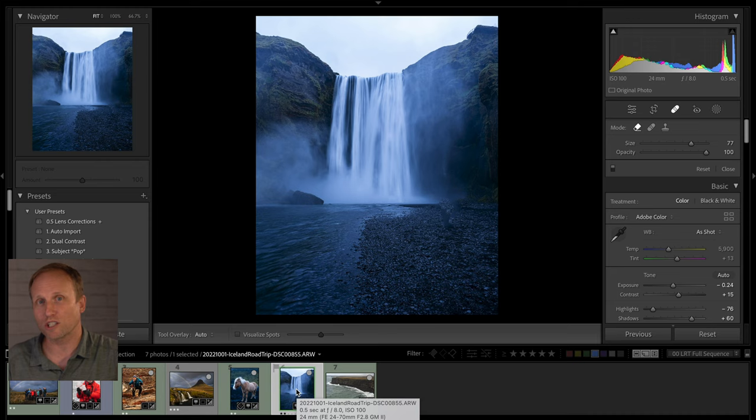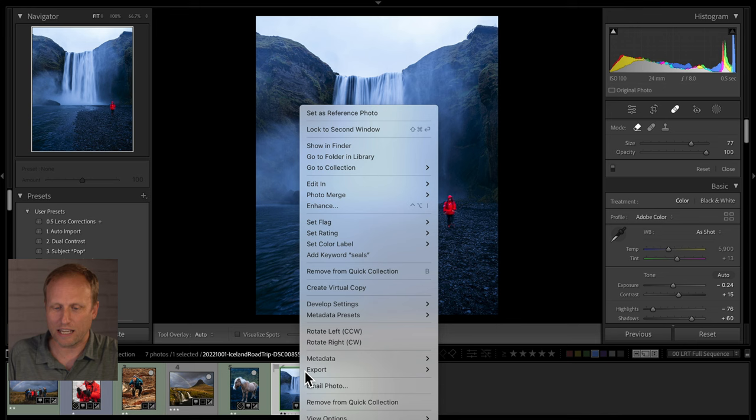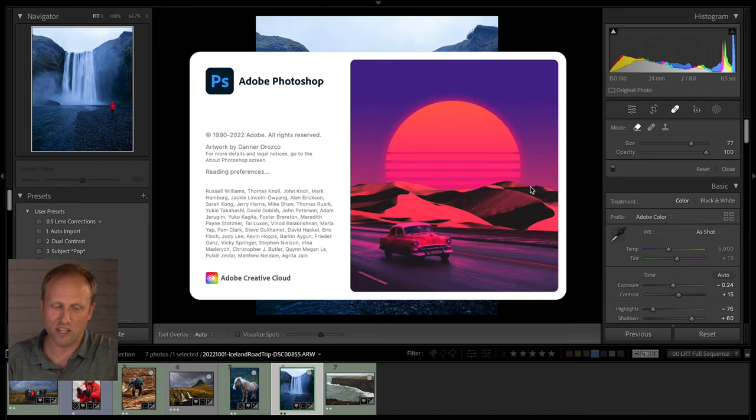Talking about Photoshop, let's jump over to Photoshop and talk about the tools that we have available to us there. So let me undo this, and let's go Edit In. And as I said, you want to make sure it says Photoshop 2023. That's the new Photoshop that you want to be launching. And of course, you get the new splash screen or image there.